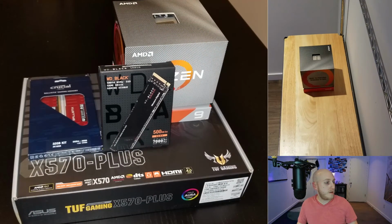So these are the parts that I bought. This is an upgrade, but it's a big upgrade. If you see here, new processor, new motherboard, new RAM, new hard drive. The only thing I've really kept is the power supply and the case. And I think I've got the DVD burner in there still, because you never know when you're going to need a DVD burner. I've never used it once, but the day I need it, it'll be there.